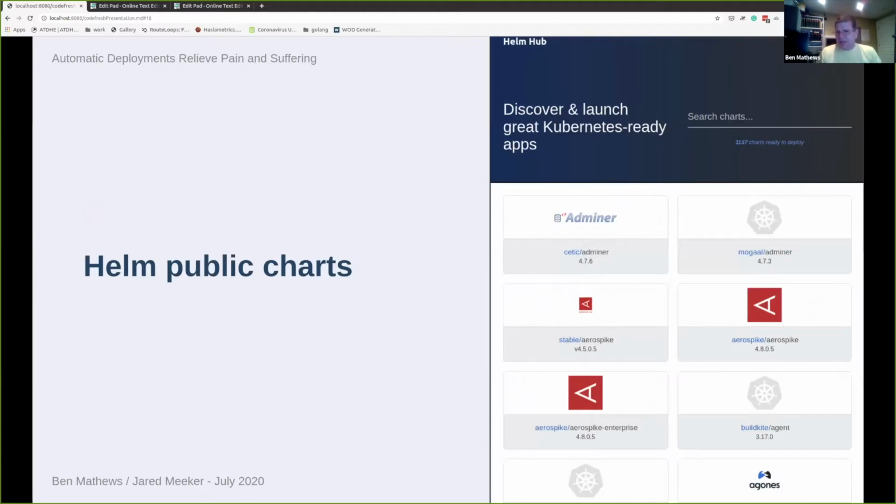Also, because of Helm's wide adoption, there are corporate and community built charts for just about every public piece of software. So they aren't always perfect, but at the least they serve as a great starting point, so you don't have to start from scratch.